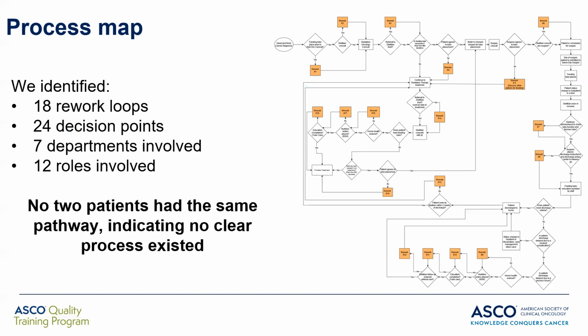So this is our process map before any of our changes. To briefly explain the rework loops and how we gathered our data, the white symbols that you see in this process map are the pathway that we expected the patient to take in getting their feeding tube, or what we thought was happening.